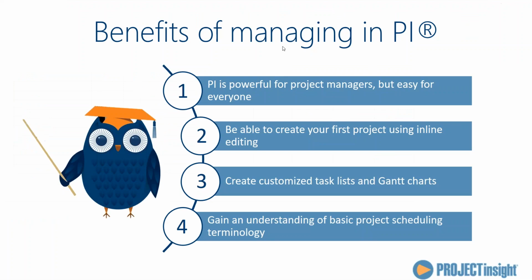And you'll see that it's very easy to create a project in Project Insight using that inline editing. And then once you do have your template in there, either from building it from scratch, as we've shown you today, or importing it in from Microsoft Project, you can then kick off that same project from that template over and over, which will then provide you with a standardization of your processes.